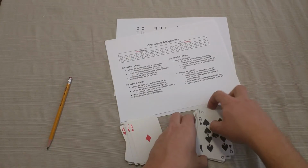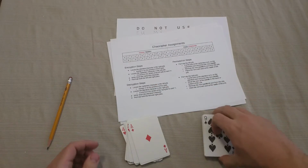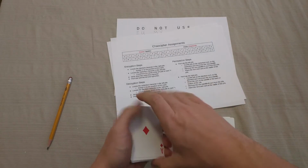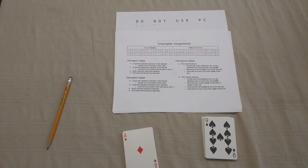Okay, I have those successful. All right, now we're going to decrypt.